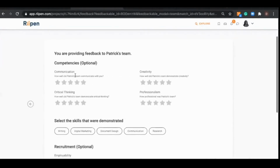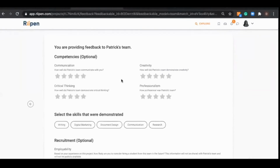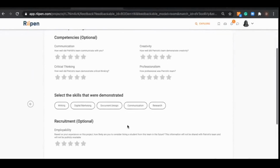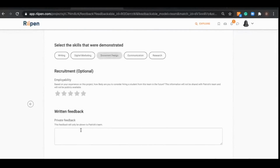The next piece is they're going to get evaluated on 4 core competencies. These are standardized through the Riipen platform. So communication, creativity, critical thinking, and professionalism. All of the students are going to get evaluated on those. Above and beyond that, you can also set any other hard skills or soft skills that you want the students to be evaluated on. And the company can validate that the students demonstrated those skills by highlighting them in this page.